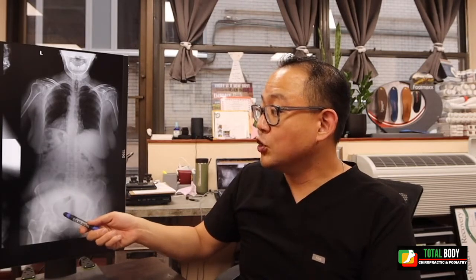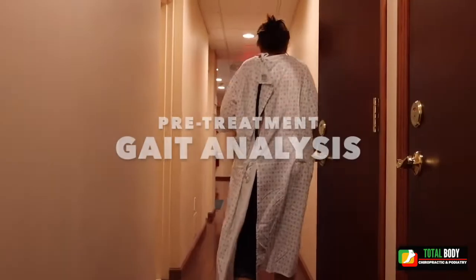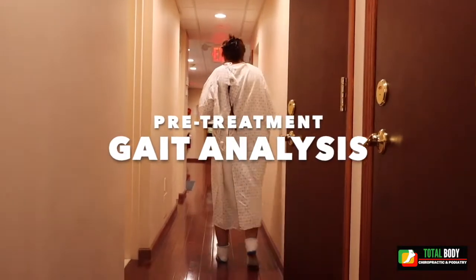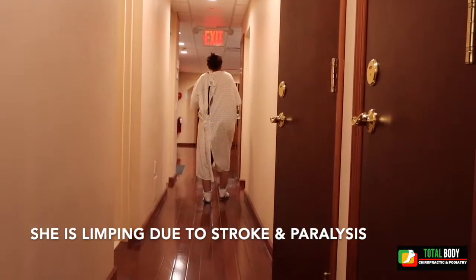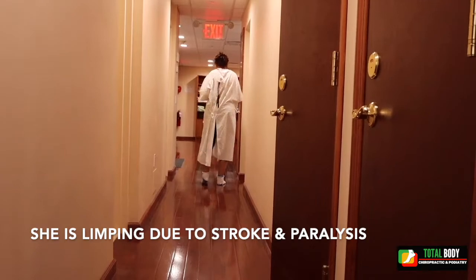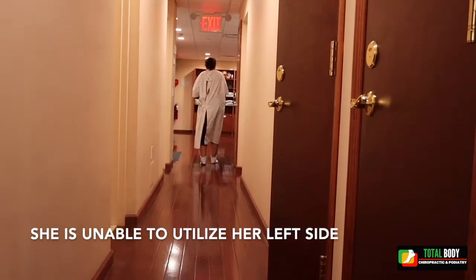And that has been twisting your spine to a point that you are feeling the impact in your leg, your knees, especially your foot. So you know that you are limping when you're walking due to the stroke, right? Yes. You understand that you're not able to fully utilize your left side to walk. Correct. And that usually gets impacted by stroke.